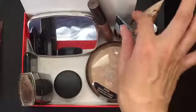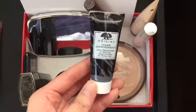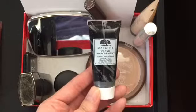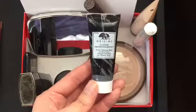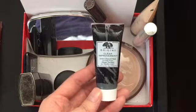The only thing left in here not in my project pan is this Origins Clear Improvement Active Charcoal Mask. I must say that I really enjoyed using this over my L'Oreal charcoal mask. This one is barely drying. When I rinse it off, my skin doesn't feel tight like it does with the L'Oreal mask.